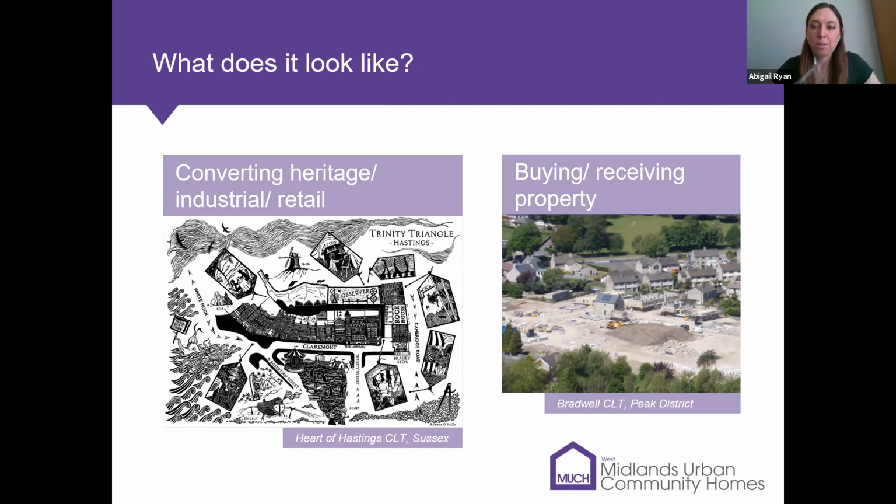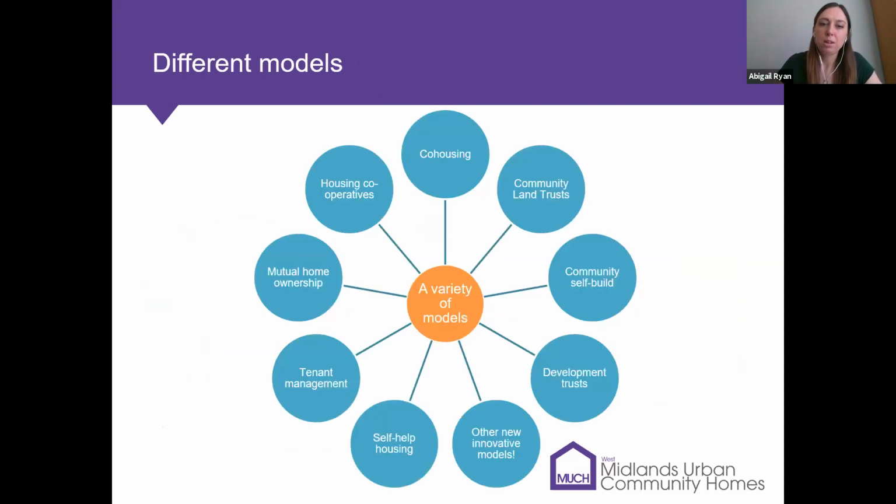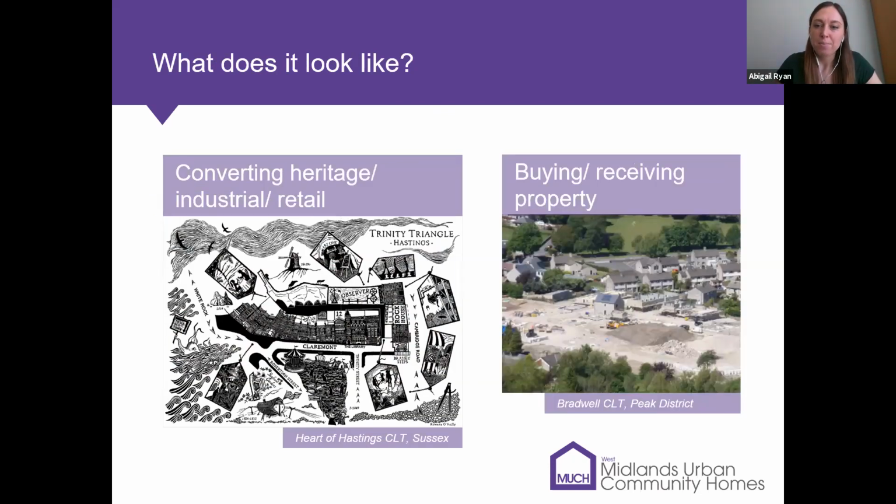The second photo on the right here is Bradwell CLT in the Peak District. Now the CLT here actually formed in response to an opportunity created by the planning policy. They acquired 12 new build houses from a private developer that were given to them at no cost as part of the Section 106 contributions from the developer, and that came about because those requirements were written into the neighbourhood plan that the developer had to contribute those affordable homes to the local community, and the community land trust formed to take those on.